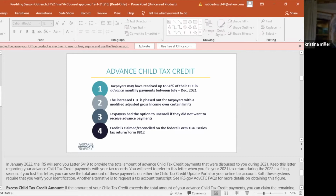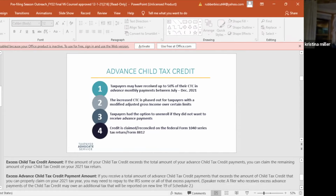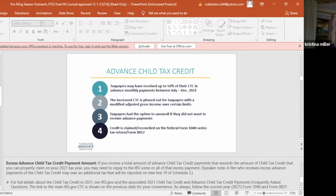And again, if you go to irs.gov, frequently asked questions, it can direct you more if you need to obtain any of that information as to the amount that you received or how to obtain that amount. Excess tax credit amount: if the amount of your tax credit exceeds the total amount of your advanced child tax credit payments, you can claim the remaining amount of your child tax credit now on your 2021 return, right? Because you're still entitled to a portion of that credit. So of course you can claim that credit.